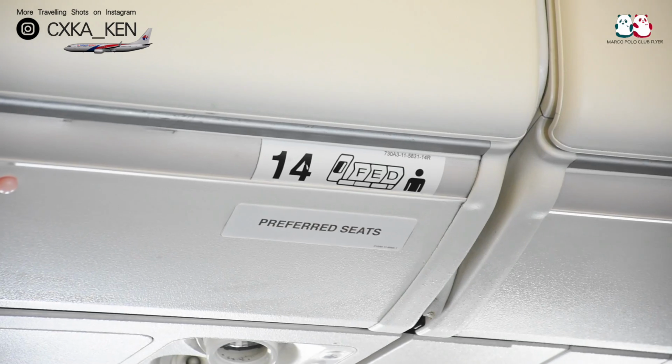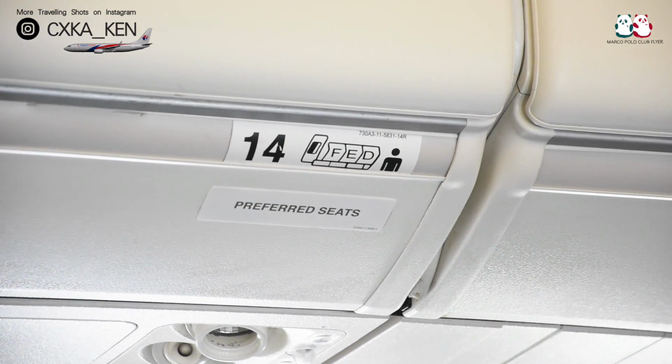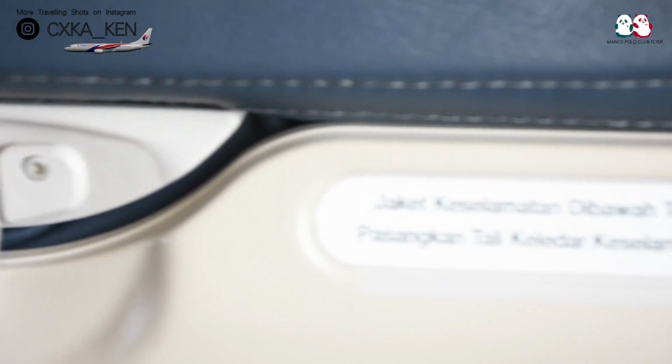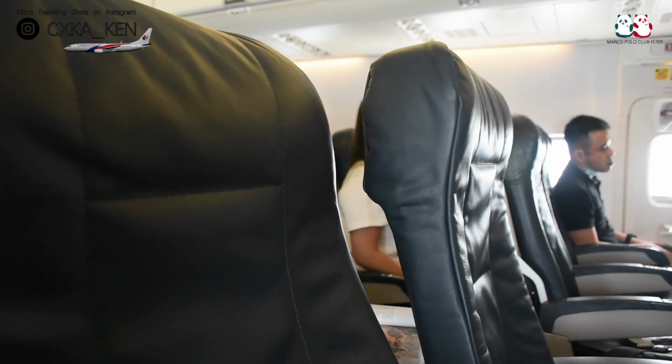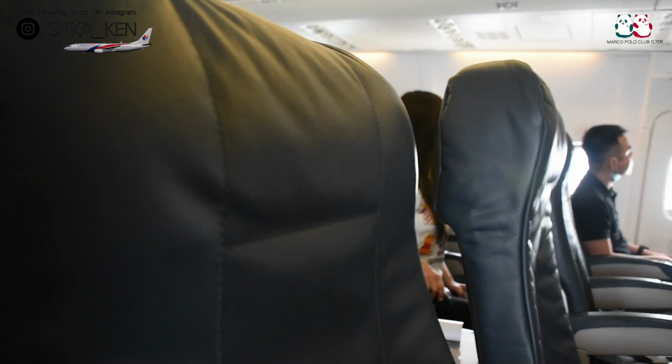As a oneworld Sapphire member, I requested an emergency exit row seat during check-in, and the staff generously arranged it for me for free. I was seated in 14F, a window seat. The seat is quite thick, a little bit like those you would get in a cinema. But unfortunately, there's no headrest.